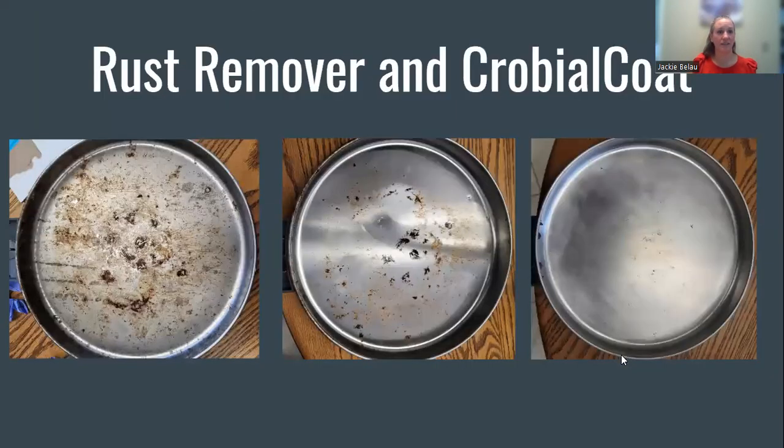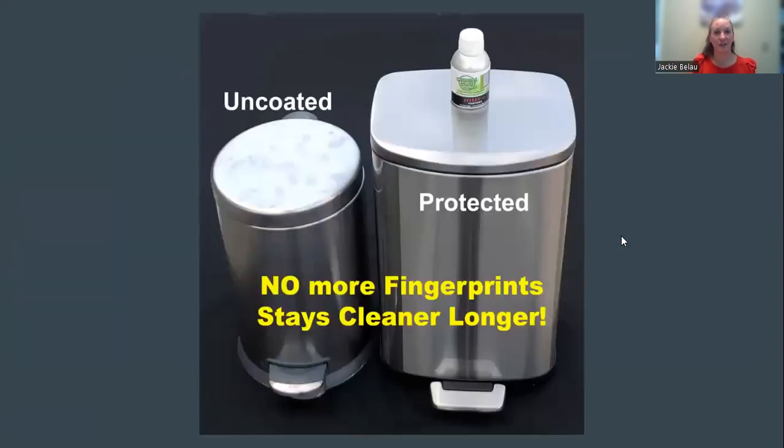This is the same trash can, the lid, with our rust remover cleaner, and then coated with Crobio coat. So you can see how dirty and disgusting it was from buildup over time. We were able to clean it with the rust remover and get the majority. You can see that where it had pitted the metal, it wasn't exactly perfect, but it was good enough. And so we coated it, and it looks clean and protected all the time.